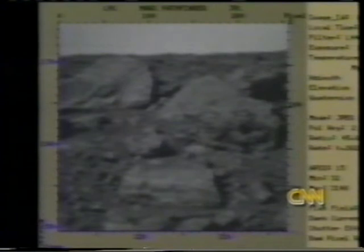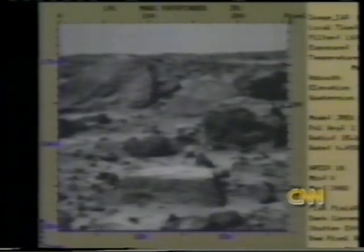Rocks. Now, there's a kind of a flat-looking rock, but see, those are perfect. Those are just the kind of rocks that Sojourner can get the spectrometer on, without even having to travel very far. Now, this would be very difficult for Sojourner to go. Look at that. Donna and John, we're going to have to wrap this up for a little while.